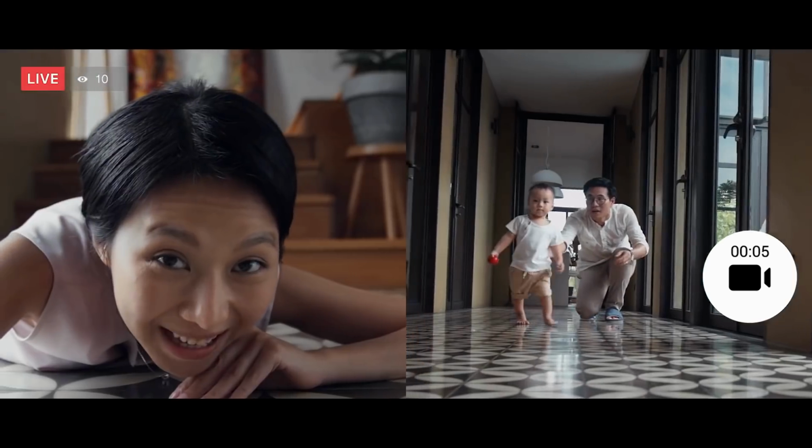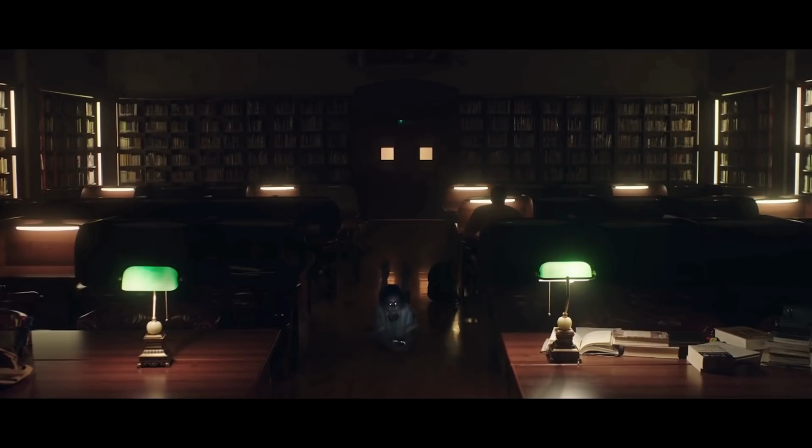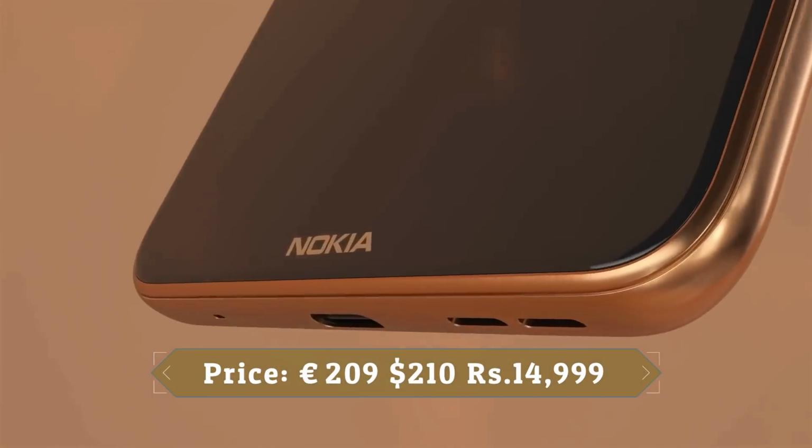The Nokia 5.3 runs Android 10 and is powered by a 4000 mAh non-removable battery. There is no fast charging support for this device. Overall, it's a good budget phone.